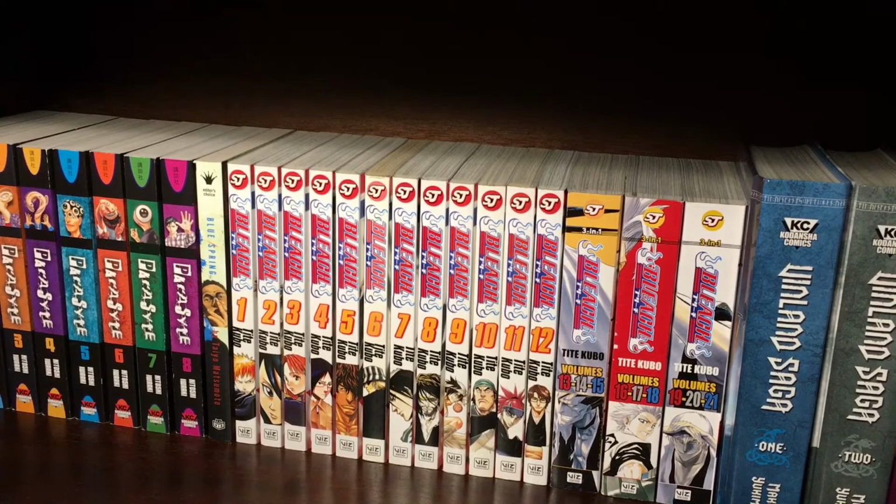Then we got Bleach volumes 1 through 21 coming in clutch with that Soul Society arc. That is definitely in my top 5 favorite manga arcs of all time. Also, I've read a good chunk of the Arrancar arc digitally, and it's decent. It's not nearly as good as the Soul Society arc. It's not a must-read or anything like that, but it's enjoyable for what it is. And I'll probably pick up those volumes physically because I kind of hate reading stuff digitally, especially if a series is really lengthy.